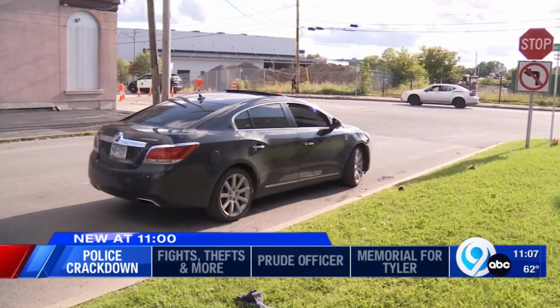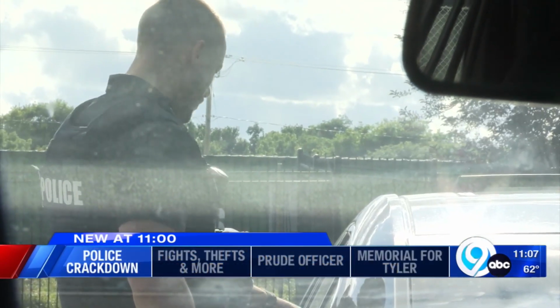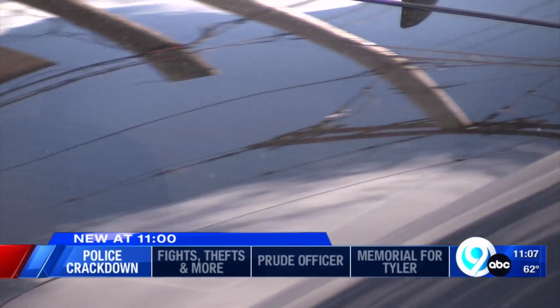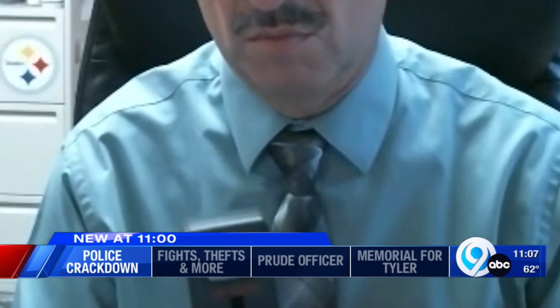You might think those dark tinted windows make your ride look cool, but police say it puts them at risk. "Our officers are walking up to vehicles and have no idea who's in the car, if they have a weapon in the car." Geddes police will be walking up to cars with a tool to detect whether the legal 70% or more of light from the outside is passing through the window into the car.